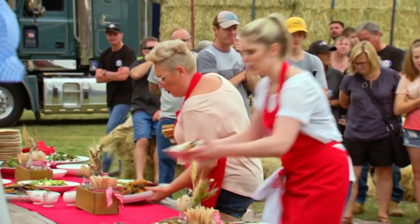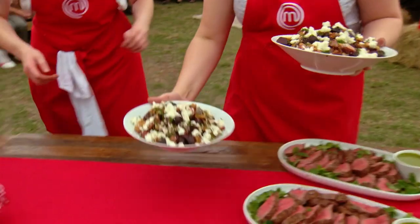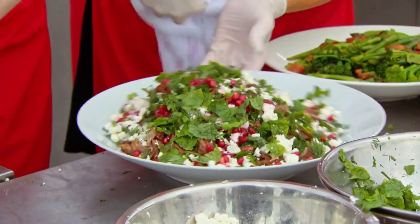Come on, red team. Come on, red team. All the way to the end. Make it look beautiful on the plate. Just make sure they look the same. All the dishes are coming together. Yeah, that's beautiful. Watching the lamb dish, it just looks so beautiful with the little pomegranate seeds on top.